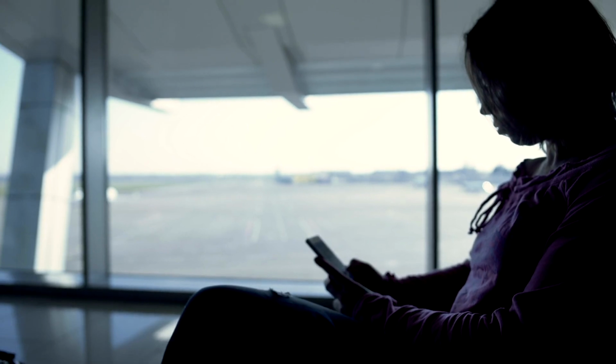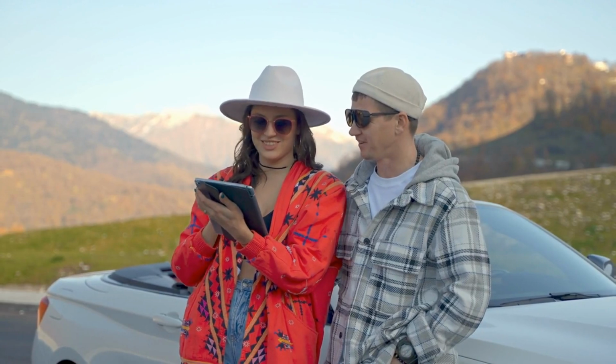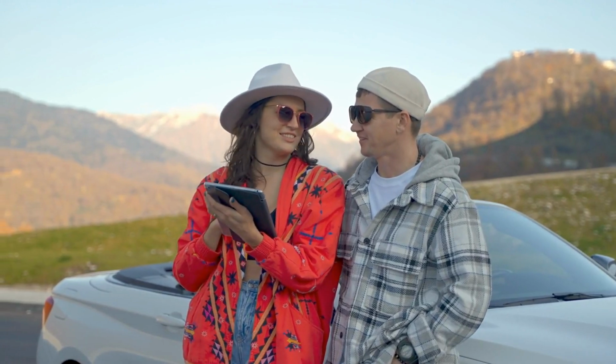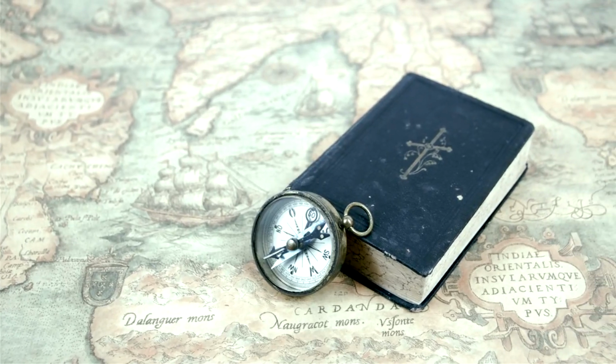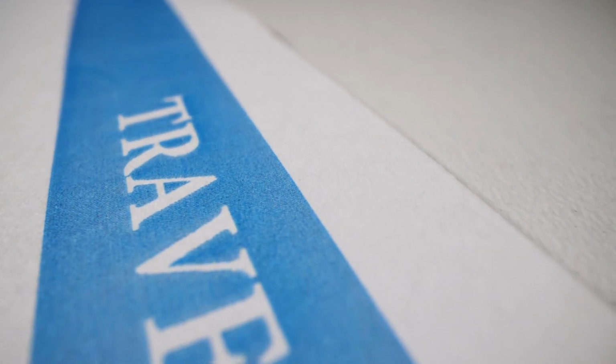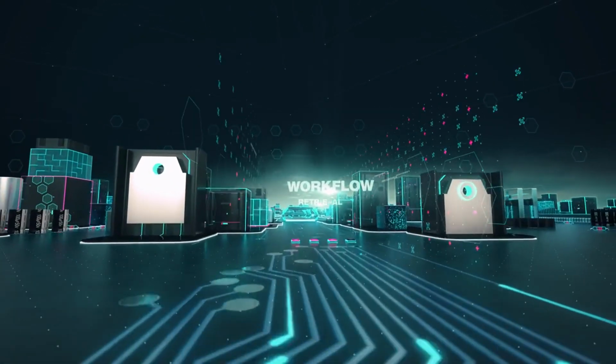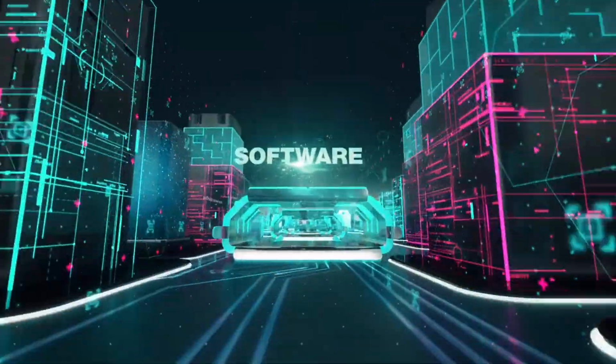Download essential apps before your trip. Offline maps, translation apps, and travel guides can save space in your bag and your brain. They help you navigate new places without needing physical maps or books. Back up your important documents digitally. Store copies of your passport, tickets, and itinerary in cloud storage. This ensures you have access to your documents anywhere, anytime, without the extra paper.